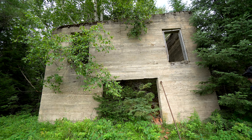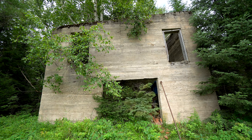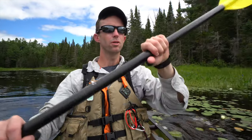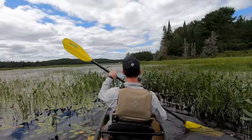At the end of the portage, I came across some building remains to explore. It used to be an old lumber mill. Alright, on Club Lake, heading to Mouse. Say goodbye to the neighbors.